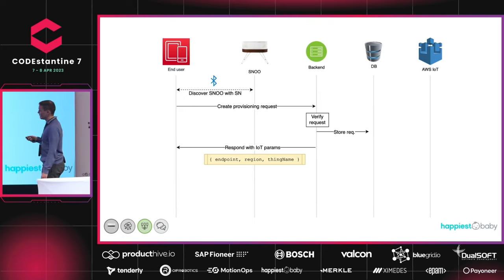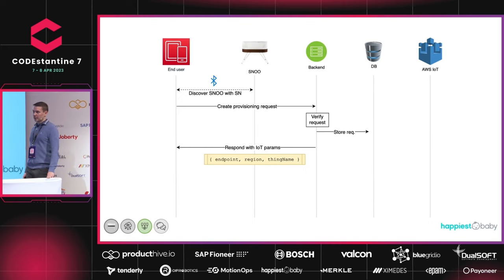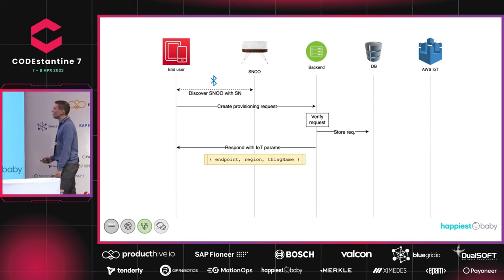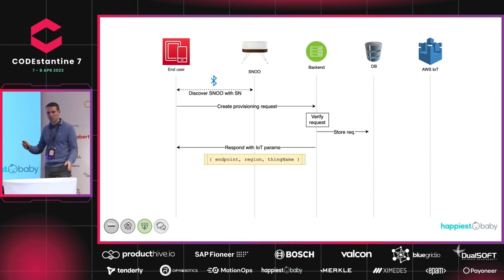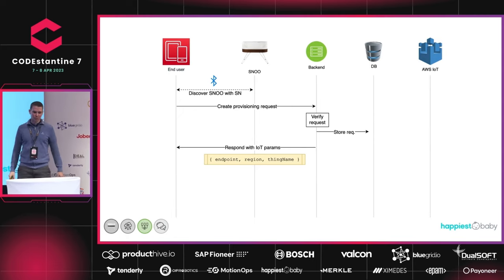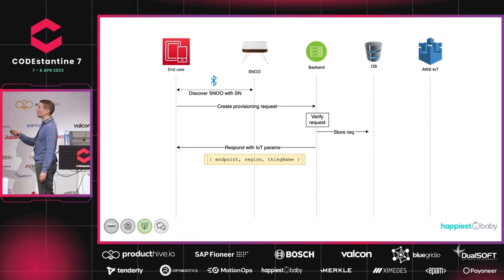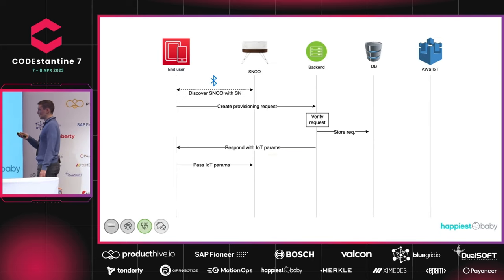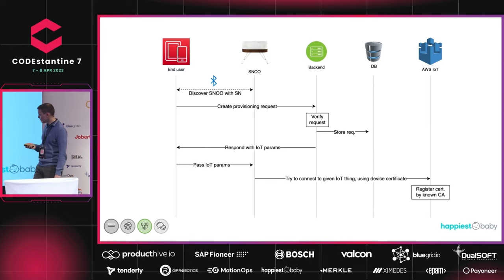Just a short explanation, what is a thing in our IoT world? So basically, each physical device has its virtual representation in our backend. This virtual representation is called thing. So this exact crib has its thing in the IoT. We generated the thing name by using the specific identifier for the crib, serial number, and some other things, and we need to send this back to the mobile phone. This data is then transferred to the crib, and the crib will use this data to try to connect to our network for the first time.